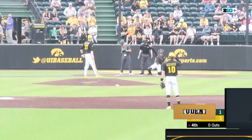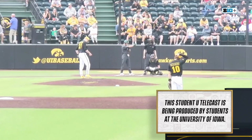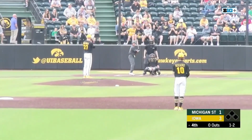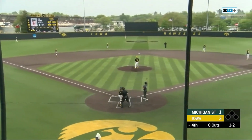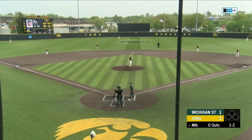1-1, nice breaking ball. There it is, the slider on the outside corner. It's 1-2. Yeah, it's been Iowa that's had the extra base hits. Michigan State with 3 hits, 2 doubles and a single rather. It's the 1-2. Frank reached for it, actually sent a charge into it down the left field line. It'll stay foul though. Good slider there off the edge of the plate.